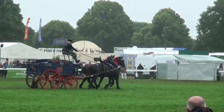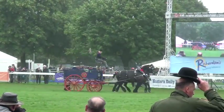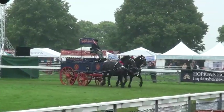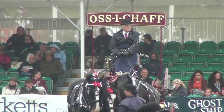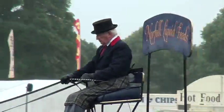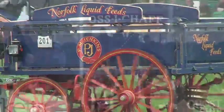Well, now a pair of black Persians for Roger Roper, one of the Norfolk contenders that enjoys the great sport of turnouts. Norfolk has always had a great reputation of enthusiasts for the turnout world, and Norfolk would certainly have them, with the great Noel Abel, the late Noel, who always represented the heavy horse world in turnouts.